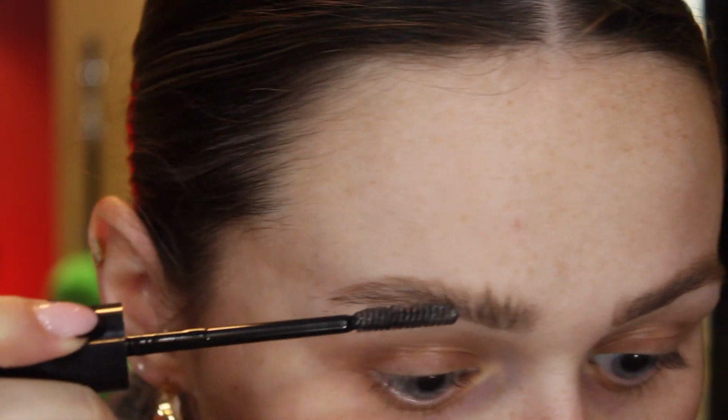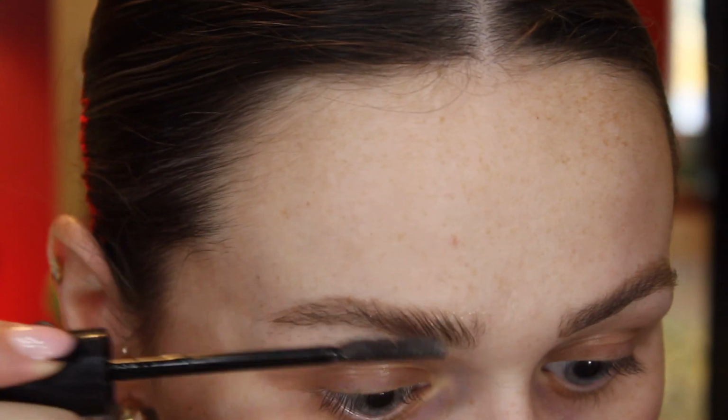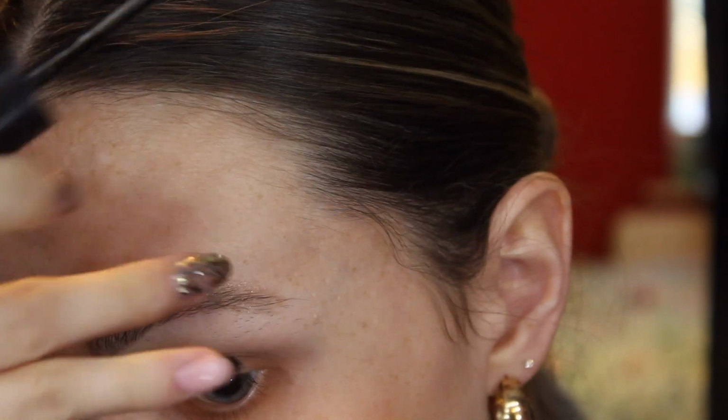And then I like to take a brow gel, so in this instance I'm using the Got To Be brow gel, because if you haven't used this already, it's amazing. So I just brush all the hairs up and make sure they're all in place.